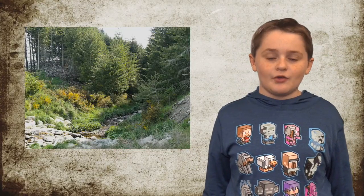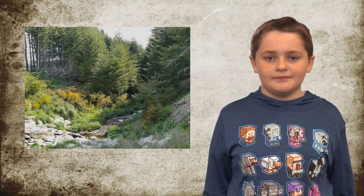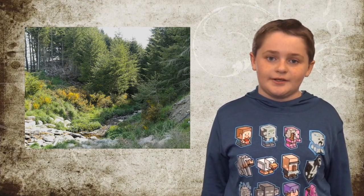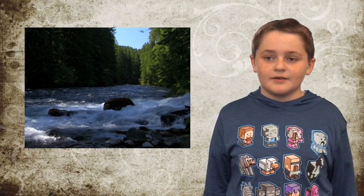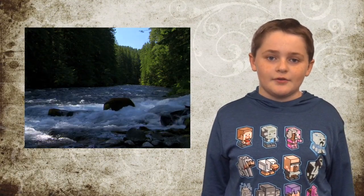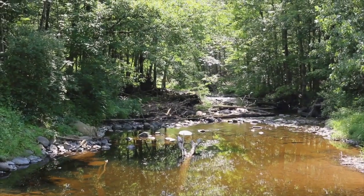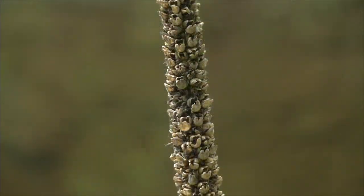Some streams flow only during heavy rain or after snowmelt. These streams are called intermittent streams. Perennial streams are those that flow all year long. Streams are dynamic. This means they're always changing.